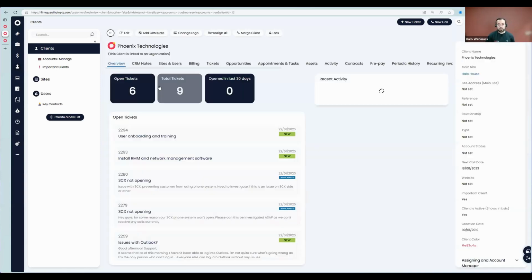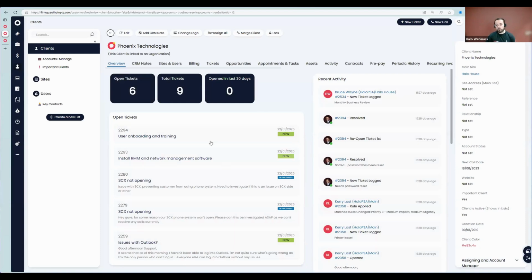Clicking into one of these records, what we're looking at here is a full overview of this customer. So you can see all of the updates, all of the correspondence, open tickets that they have, all of that stuff. And far more information than just that on this tab, but we have a number of different tabs capturing the relevant pieces of information to this customer in question.